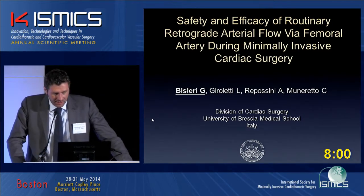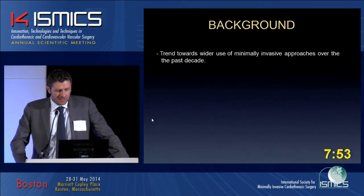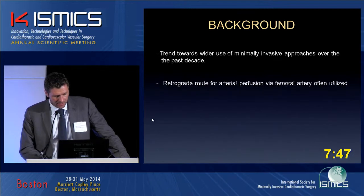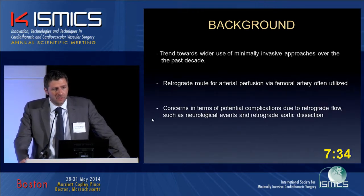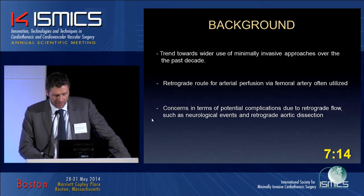Dear Chairman and colleagues, during the past decade, there has been an increased use of minimal invasive approaches for cardiac surgical operations, and the retrograde route for arterial perfusion via the femoral artery is often an option that can be utilized. However, during the past few years, there have been several concerns by at least some groups with respect to potential complications that may be associated with retrograde flow. In particular, potential complications such as neurological events like a stroke or retrograde aortic dissection.